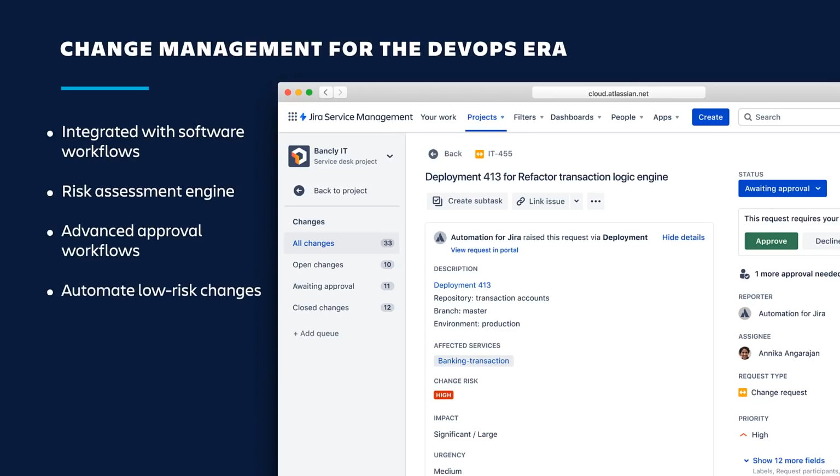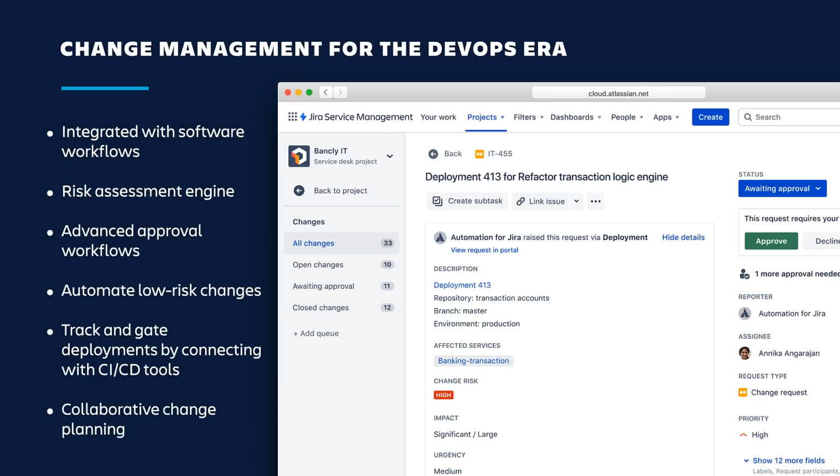To avoid change management bottlenecks, we've included stronger integrations with software workflows, a risk assessment engine powered by Jira Automation, and advanced approval capabilities. We also sought to unburden teams and reduce manual workloads with the ability to automate low-risk changes and to track and gate deployments from popular CI/CD tools. And we've built an open platform that brings visibility to work and makes it easy to practice more collaborative change management with full context available for every change to reduce risk and restore service rapidly when necessary.